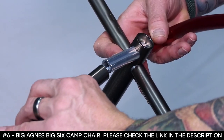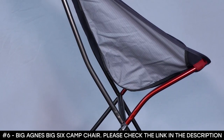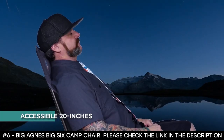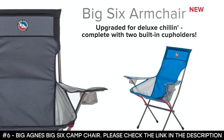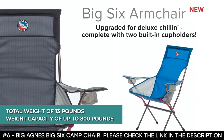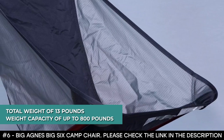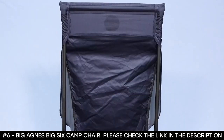It features pre-bent poles that enhance comfort by creating a wider, more stable seat. This comfy fold-up chair has a tall back and sits an accessible 20 inches off the ground so that you can camp in comfort. With a total weight of 13 pounds, this good folding chair boasts a maximum weight capacity of up to 800 pounds. And it offers comfort and strength that is very hard to beat on the market.